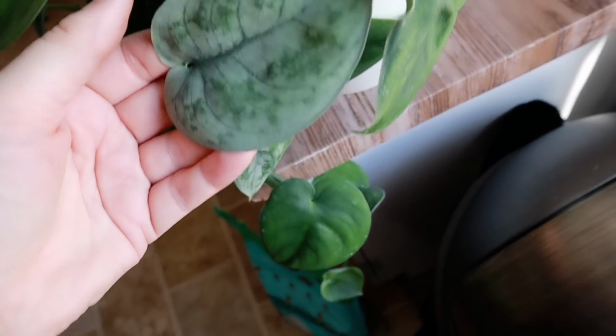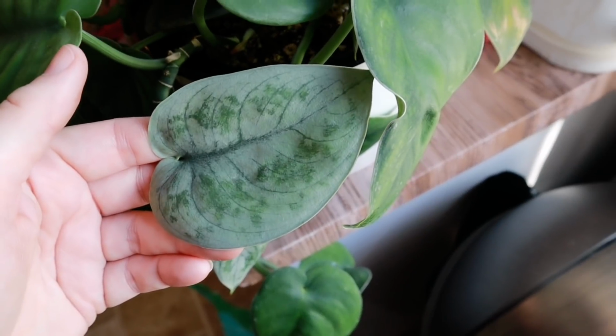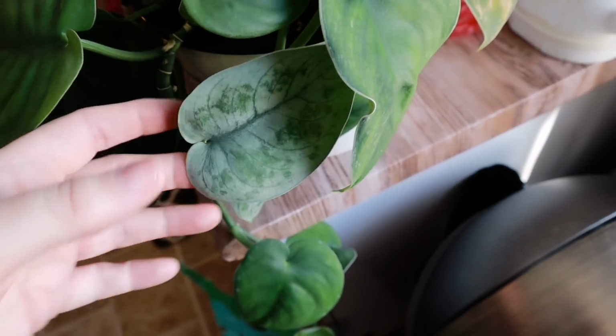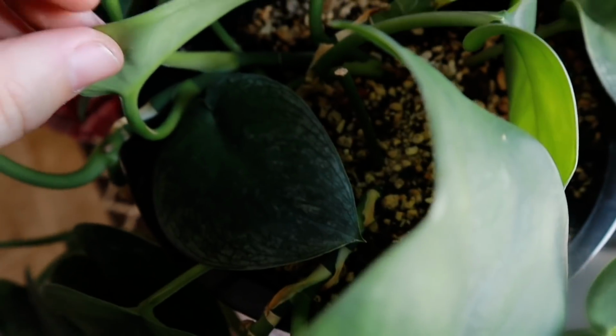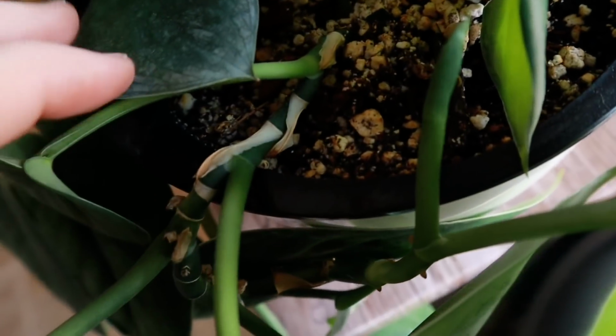So I don't know what's gonna happen, but I definitely want to try it. Like, look how cool that is. That is amazing. Definitely a cool plant. I got more leaves in here that have the same, if you can see them in there.